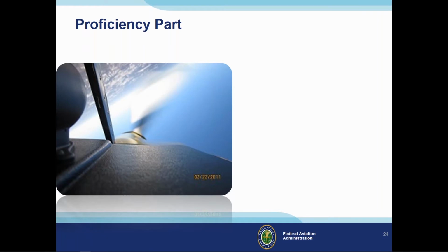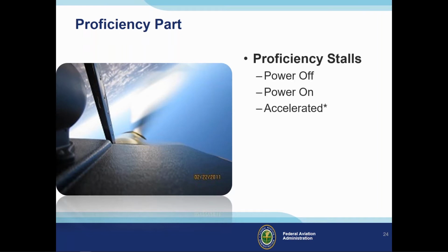So on the proficiency part, what we're really looking at is how good are you? How good are you at maintaining a heading, a bank angle, or whatever? And this is just a set minimum standard. You can work on some variations with your instructor, maybe get into it deeper on upset recovery, unusual attitude work and specialized training, and so forth.